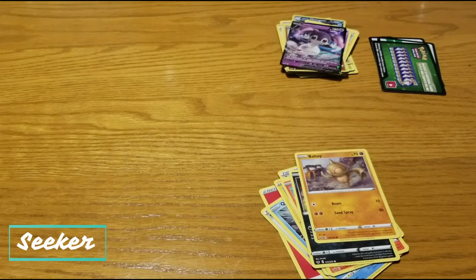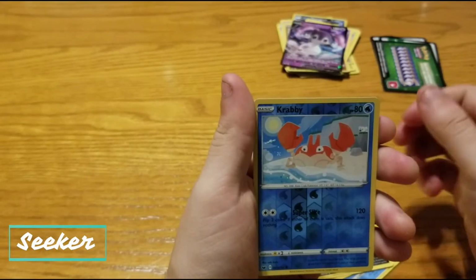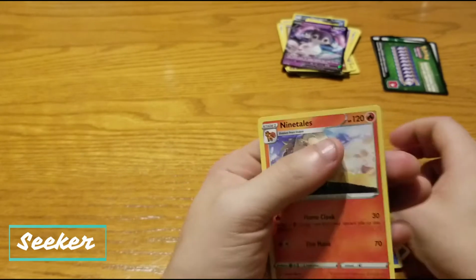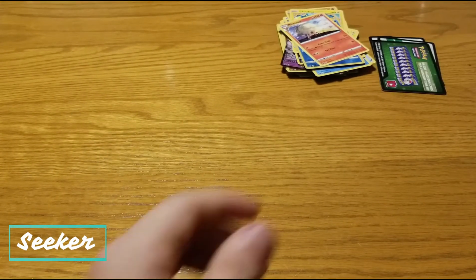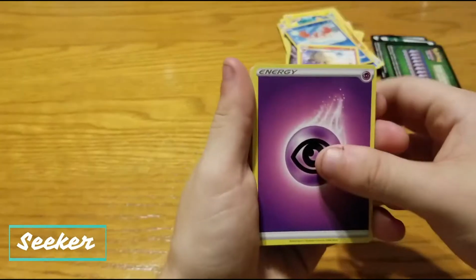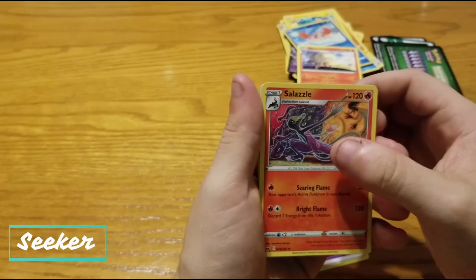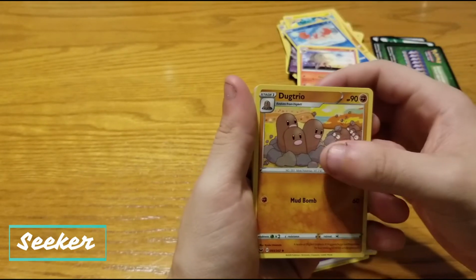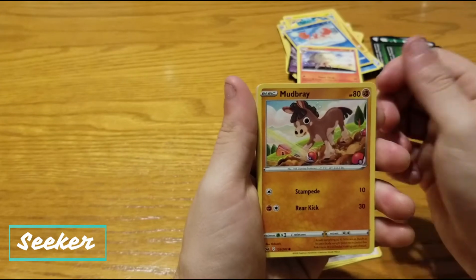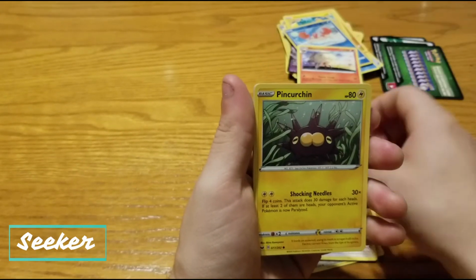Chinchou. Oh, I got so excited. No, I'm trying not to. Krabby! Ninetales. I guess the Pokemon gods want me to have Ninetales tonight. Oh, Bisharp. Ooh, that's cool. Salazzle. That's really cool. I actually have a deck that runs him. Yo, what's with the other ones? Why do they have such giant eyes? They're crazy.